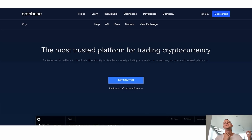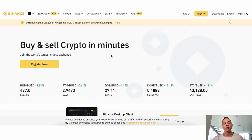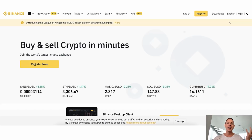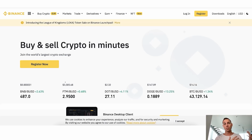So for all of my United States brethren, probably the easiest exchange to use is Coinbase Pro. They do a great job, especially for US-based folks. If you are somewhere outside of the US and you don't want to use Coinbase for some reason, then what I suggest is Binance. For US-based folks, you're not actually going to be able to use Binance yet unless you want to use a VPN. And so we're going to actually suggest Coinbase Pro for our US folks and Binance for people that are outside of the US if for some reason you don't want to use Coinbase.